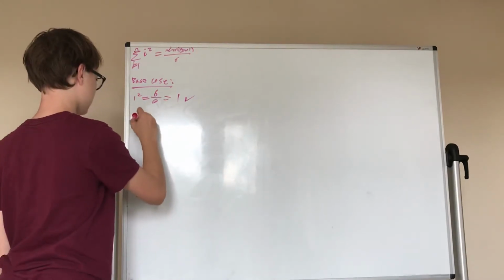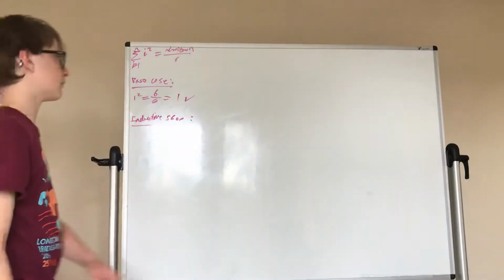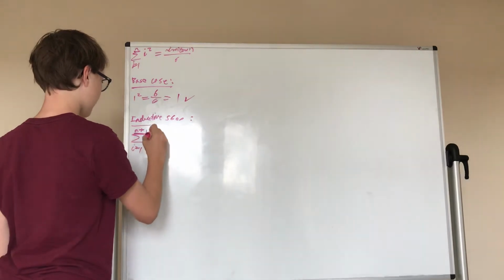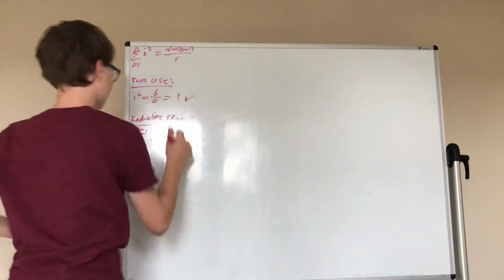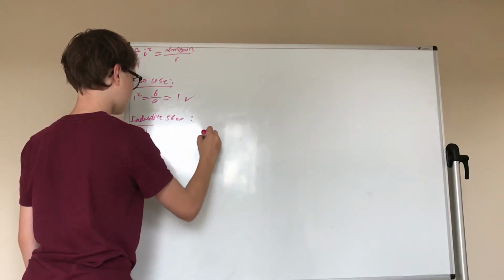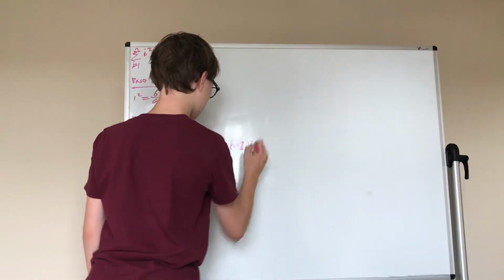Inductive step. I don't know what to say. Basically proving it for n plus 1. So, the sum from i equals 1 to n plus 1 of i squared is equal to, via the inductive hypothesis, this: n times n plus 1 times 2n plus 1 over 6, plus n plus 1 all squared.